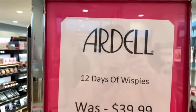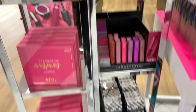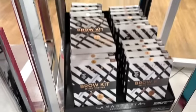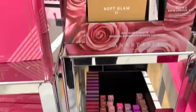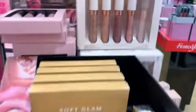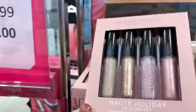I know a lot of you really love the Ardell lashes. These are just $18. And then it looks like we have a brand new display by Anastasia Beverly Hills. Lip stains for $18. The Better Together Brow Kit for $24. We have some other options up here. Really pretty nudes. Haute Holiday set. This is a lip gloss set.